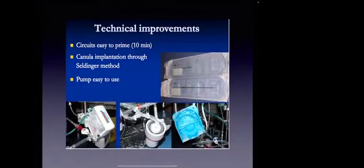Because there have been significant technical improvements in ECMO, particularly circuits are now easy to prime. The cannula can be implanted through the Seldinger method. All of them can be done percutaneously. The cannulas as well as circuits have been heparin coated, so it needs much less anticoagulation, and the material is much easier. The pump is easy to use, so there's less hemolysis in the pump, and there is less requirement of blood products.